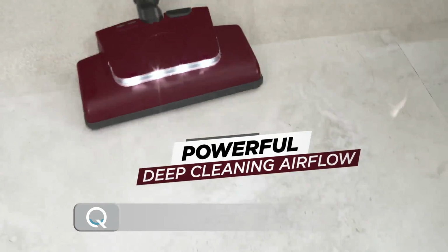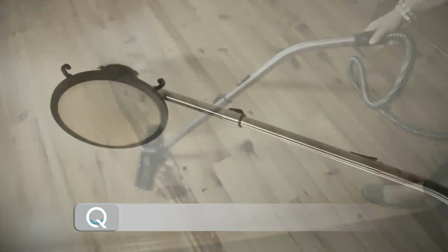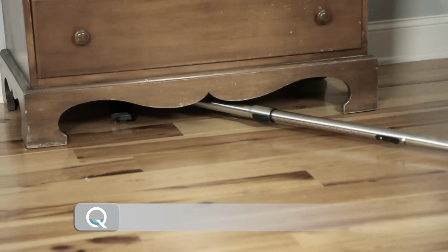Once I understood how a vacuum cleaner works, I was not going to be using just an average vacuum cleaner anymore. This is essential. You have to have it as a mother to be able to do your job well, to keep your home clean and healthy.